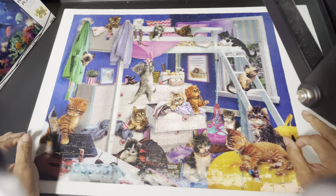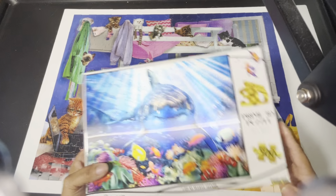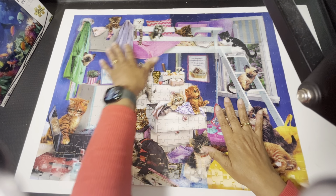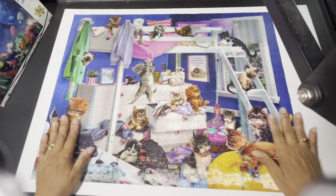It took literally half the time that this took. Yes, it took half the time. And I knew it would be easier. I just knew it. But I worked on it in the morning, took a super long nap, and sat back down in the second portion of this jigsaw puzzle. Took less than an hour to complete. And I love it. I absolutely love it.